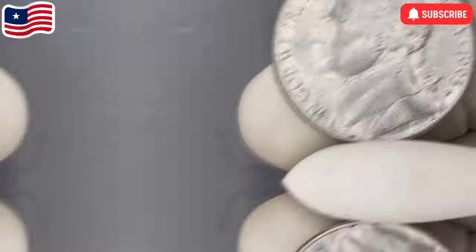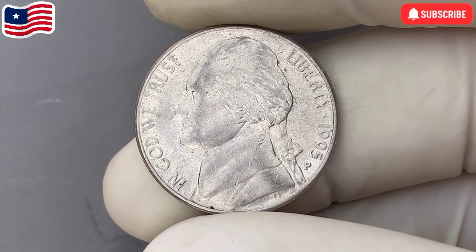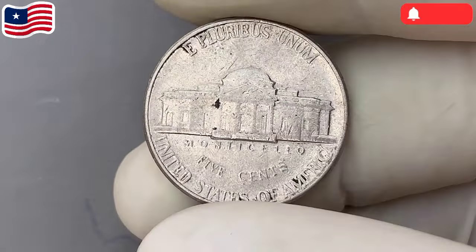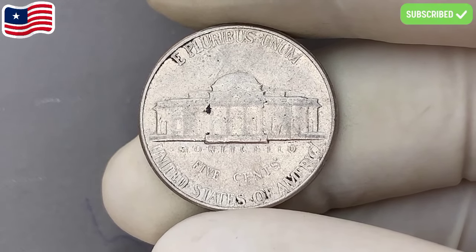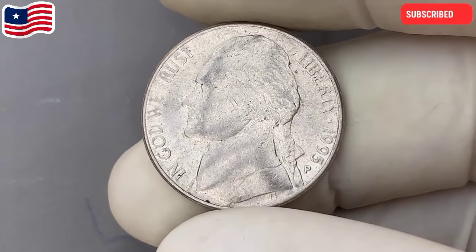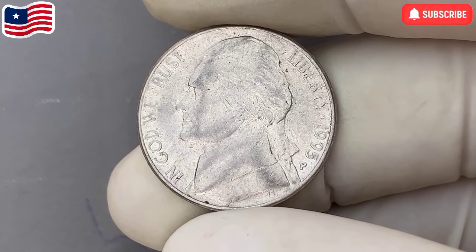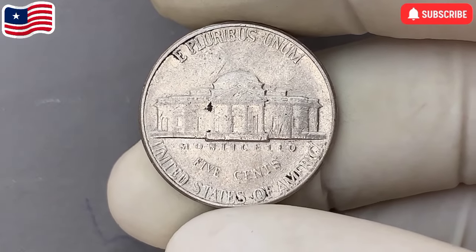Especially, we're zooming in on a fascinating piece of American currency, the United States 5-cent coin from 1995, minted in Philadelphia. While it might look like your everyday nickel, this coin carries a story and potential value that could surprise you. Whether you're a casual collector or a serious numismatist, this video will reveal everything you need to know about this particular nickel, from its design and history to why it can be worth an impressive $50,000. So, buckle up and get ready for a deep dive into the world of the 1995P nickel.